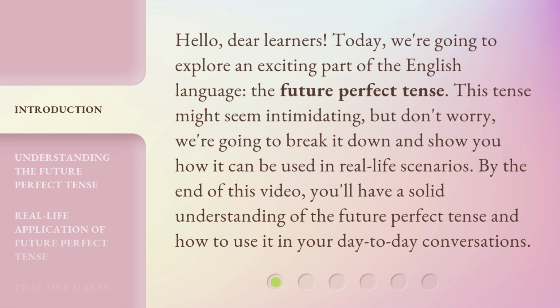Hello, dear learners. Today, we're going to explore an exciting part of the English language, the future perfect tense. This tense might seem intimidating, but don't worry. We're going to break it down and show you how it can be used in real-life scenarios. By the end of this video, you'll have a solid understanding of the future perfect tense and how to use it in your day-to-day conversations.